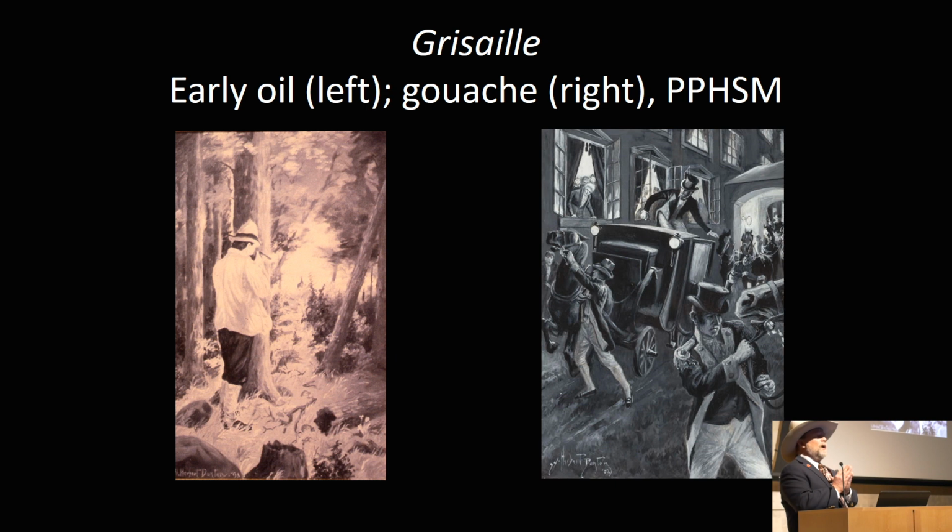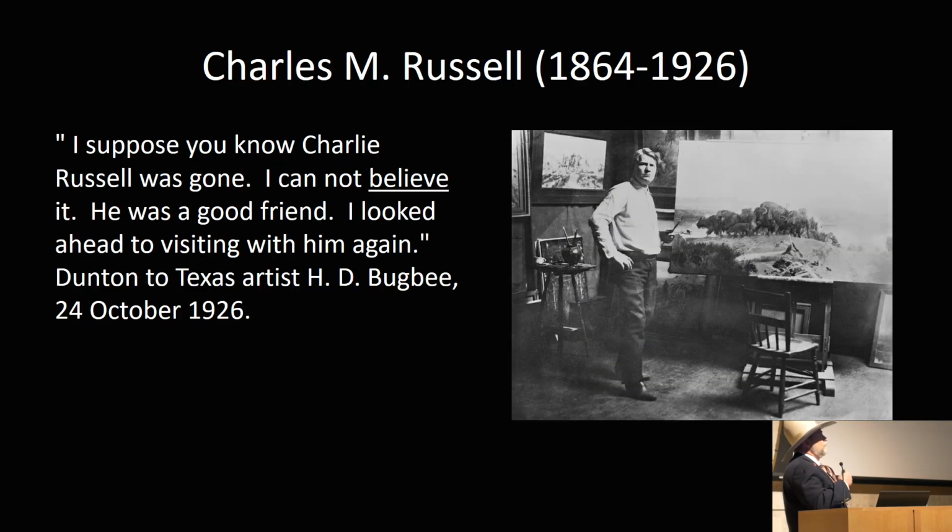And eventually the technology to reproduce color became more and more sophisticated, and instead of only in grays like you see here, we can see color better and reproduce color better. So eventually, Dunton becomes acquainted with Western artists like Charlie Russell.